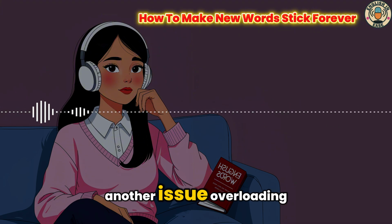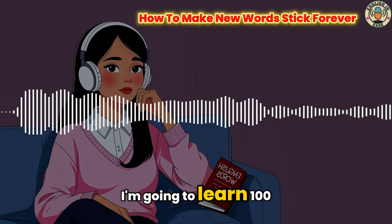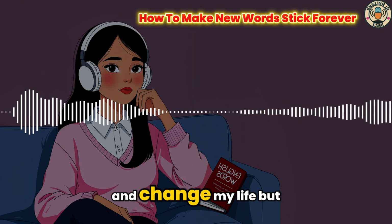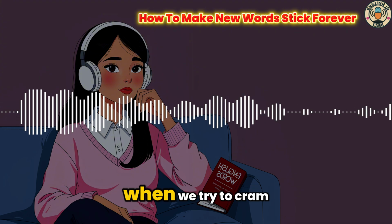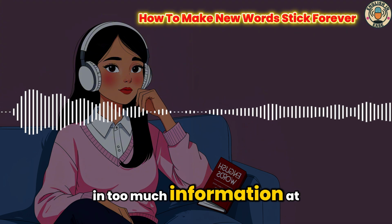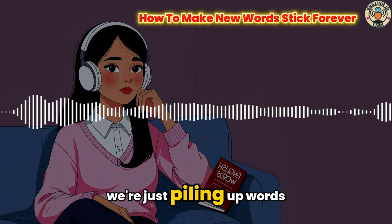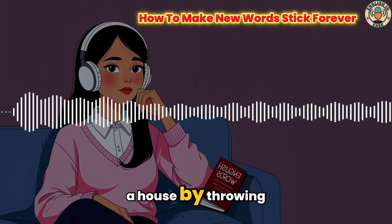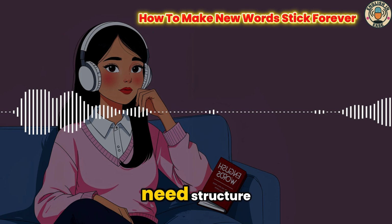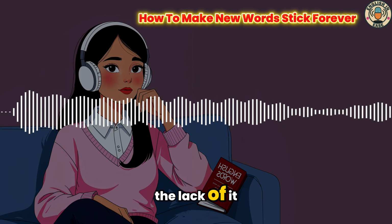Another issue? Overloading. I know it's tempting to think, I'm going to learn 100 words this weekend and change my life. But our brains don't work that way. When we try to cram in too much information at once, we're not building deep connections. We're just piling up words without roots. It's like trying to build a house by throwing bricks in a pile. You need structure.